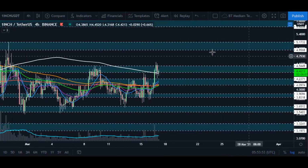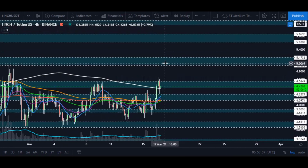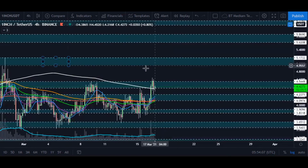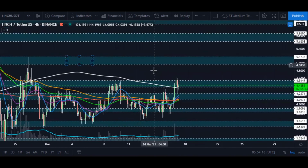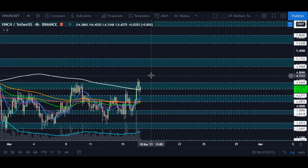So let's just see any kind of 4-hour candle close above 4.55. I do think we can take a long position on this one and target a move back up to around $5 per 1inch. Shorter term time frames looking really constructive here. I actually do like what I'm seeing here for 1inch. I do think we'll probably be able to take a long position on this one and make our way onwards and upwards from there. So stay tuned for the rest of the day.